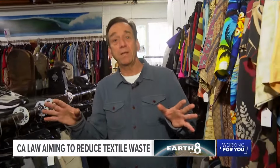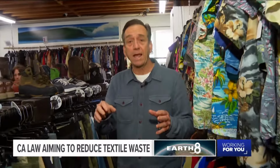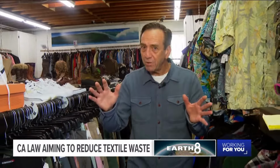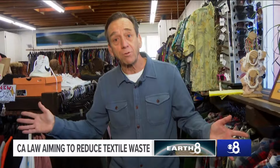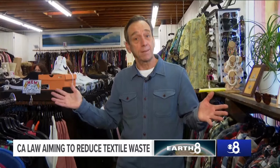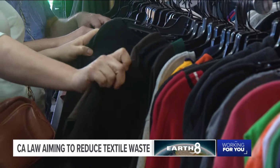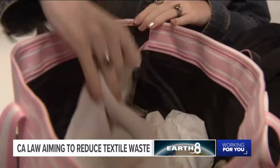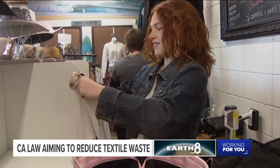Textile waste ending up in landfills is a huge problem. So at the end of 2024 here in California, Senate Bill 707 was signed, which makes manufacturers start to put together a plan to take care of their textiles that are left behind, which is already happening in resale shops like this at Thrifty Threads in Encinitas. SB 707 is focused on giving clothes an extended life and use, which is a big part of why Maddie Hoffman and Elise Parker work at Thrifty Threads.